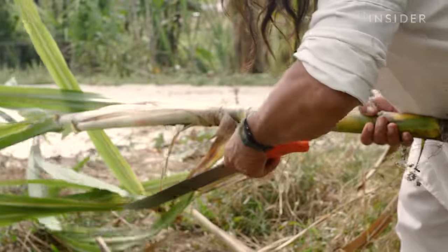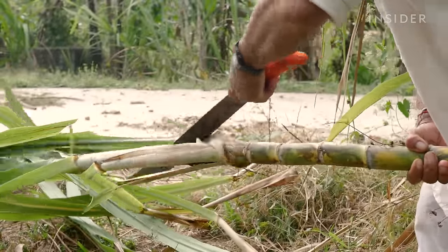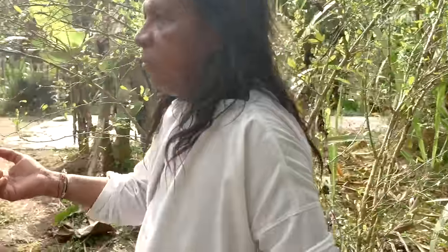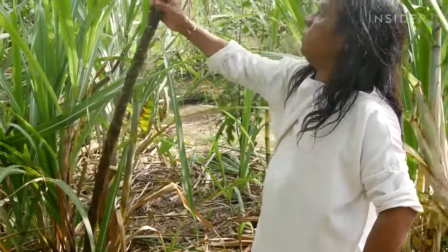White sugarcane is native to this area of the Sierra Nevada and is what the Kogui community uses for its panela. As he harvests, Agustin also selects the best seeds to make new plants.